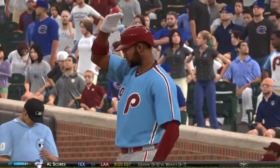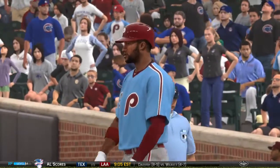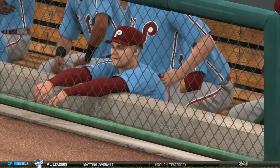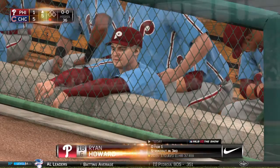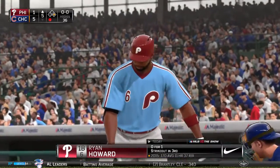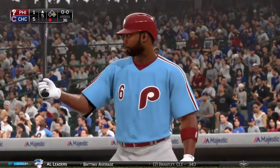And this is something they've worked on in the batting cage. Taking some of the movement out of his swing. Much more compact now, and he's seeing some definite results. Ryan Howard will stand in with a run in, 1 out and 1 on here in the inning.